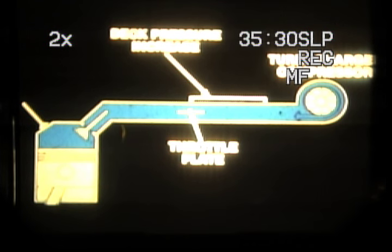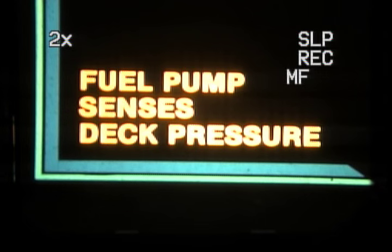The operator manually controls the engine manifold pressure and exhaust gas flow by positioning the throttle. The fuel pump aneroid senses deck pressure changes and modifies the fuel pump output accordingly to provide the correct amount of fuel for smooth engine acceleration. It is important to remember that the fuel pump is a deck pressure sensing pump and not an altitude sensing pump. The aneroid compensates for deck pressure changes and not for altitude changes.